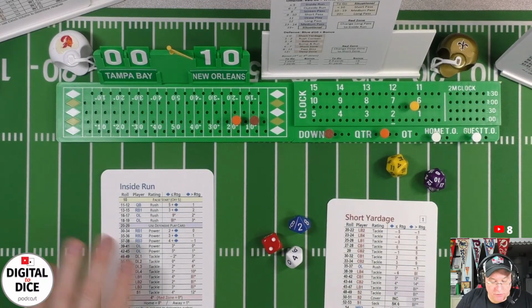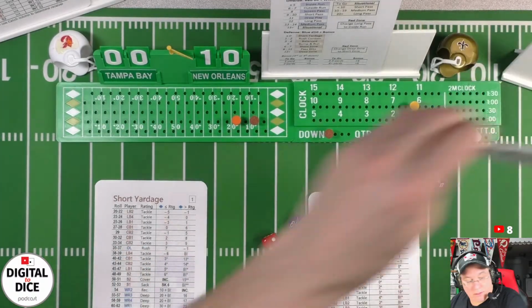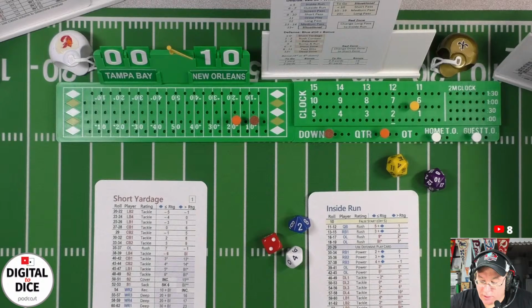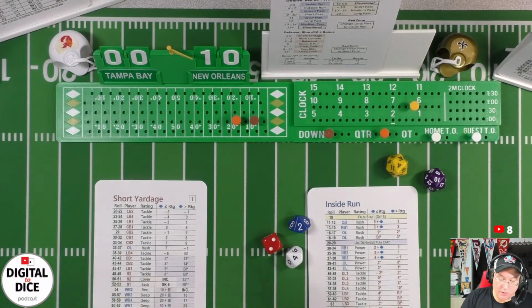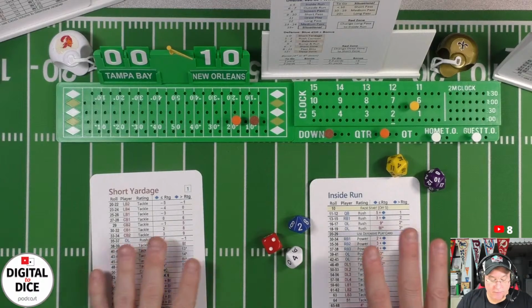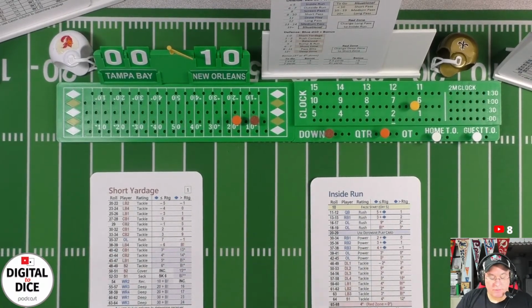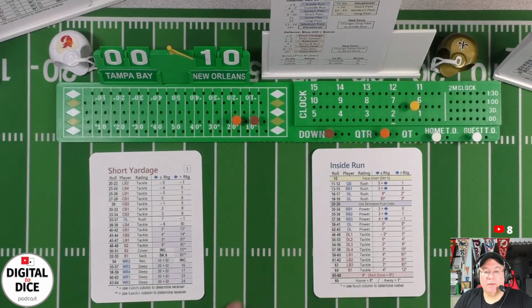You know what I might do, too? I might swap this up just so I keep the teams on each side, because New Orleans has the ball going this way, and so it might not mess me up as much as if I keep the offense with the offensive side. All right, I didn't do that in the first half, and I was getting tripped up. So we're going to try this. We're going to keep everything symmetrical, and that'll keep my ADD down as well.